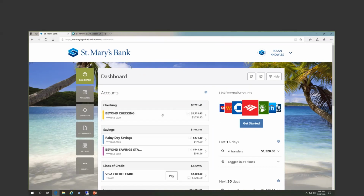Another thing that's important is that we will sometimes launch messages at the top of the dashboard about known scams and fraud to be on the lookout, or perhaps updates coming to the browser and the page that you're using for online banking. So please be sure to check those out anytime you see the additional pop-up of a message at the front of your dashboard.